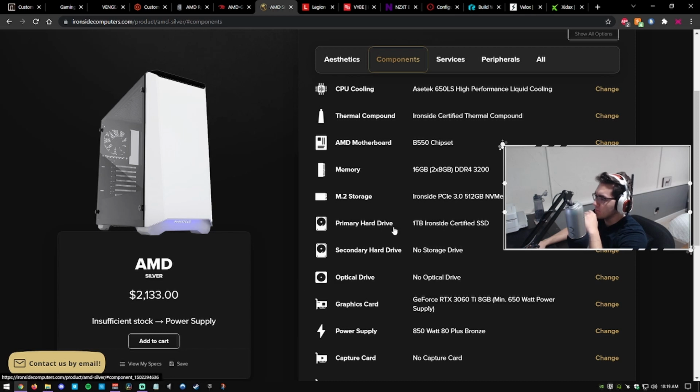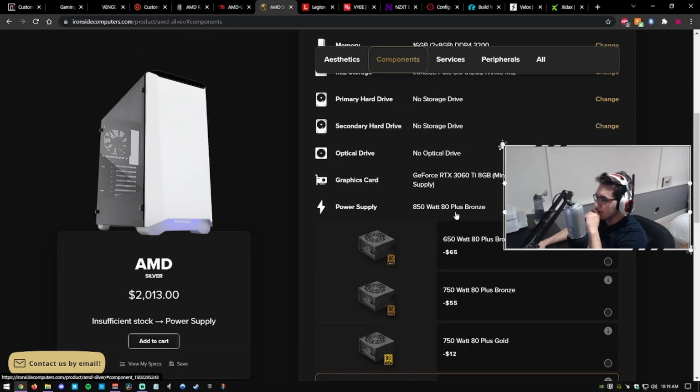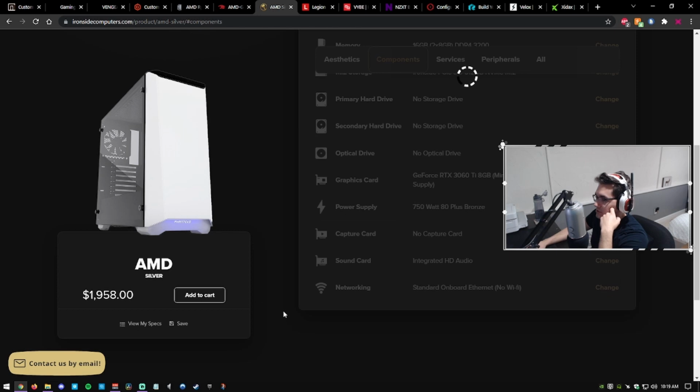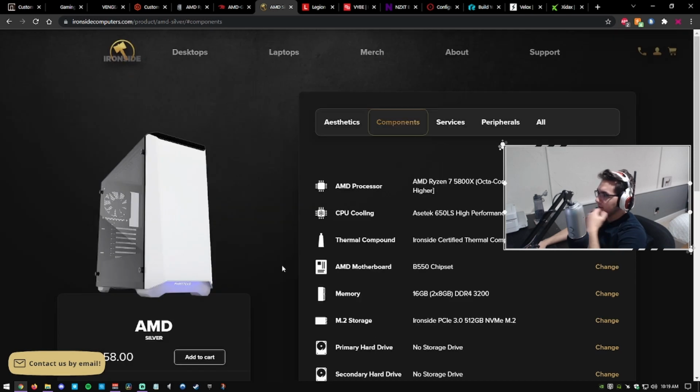But as you can see, we're a little bit over budget, so to drop this down, we would probably get rid of the solid state, and then I guess we'd go down to 750 watt to get it under budget. Now I'd probably just pay that extra little bit of money to have the 850.